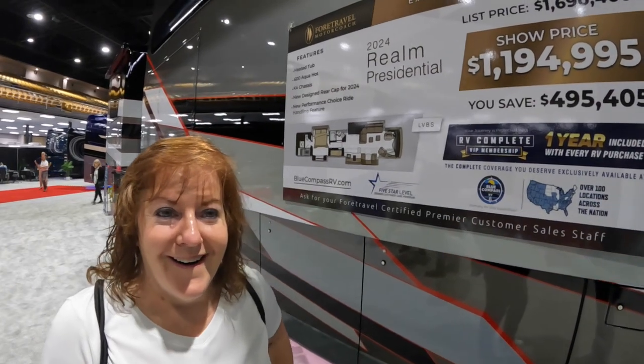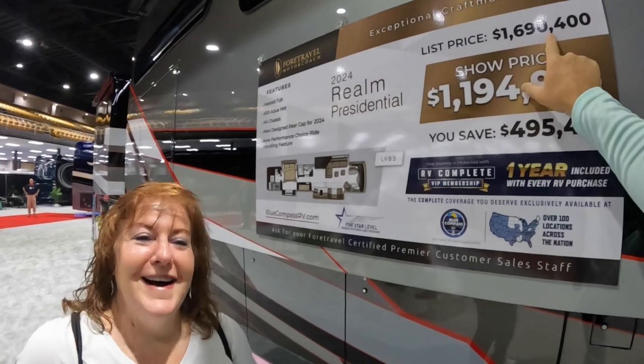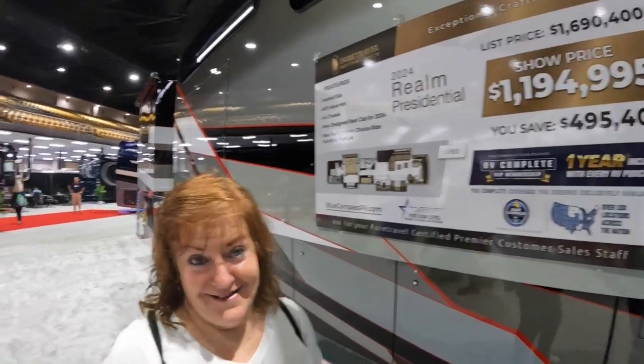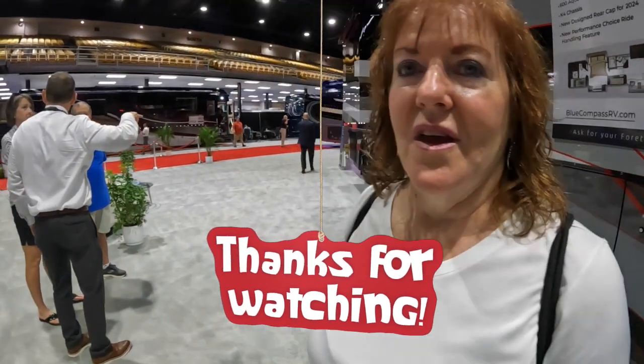Well, if you don't take advantage of it now, it's only 1.2. Otherwise, it'll be 1.6. Exactly. No, hands down, they thought about a lot of little details. All the details. Yep. To make it to where you feel homey, but at the same time, you don't feel like you're laying down on rocks to sleep at night. So, really nice rig. Let's go check out some of these other ones real quick.